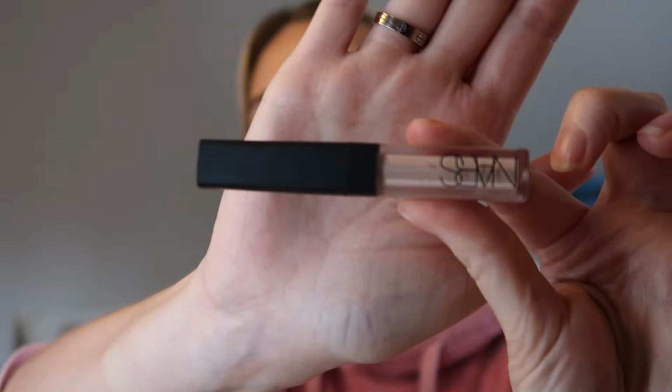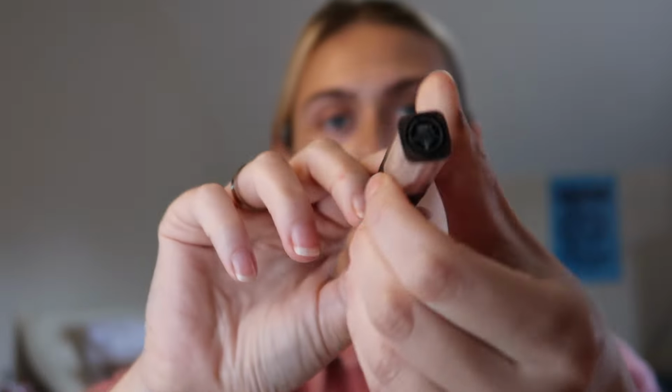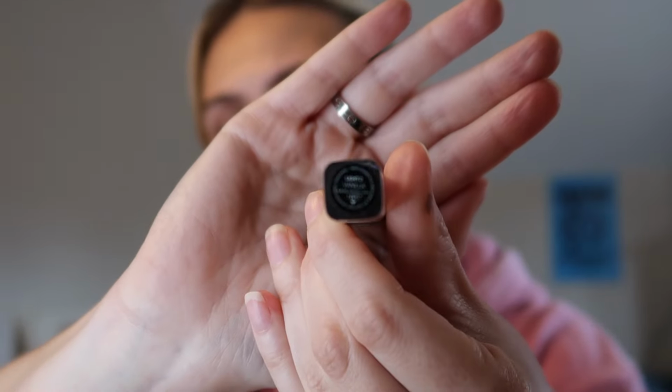I bought this NARS concealer. It's in the shade Light to Vanilla. You could even see that. I don't even know. Loved it.